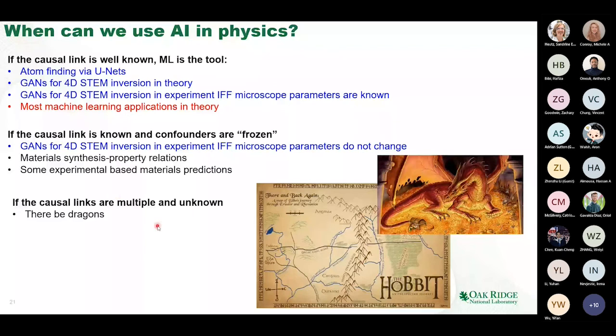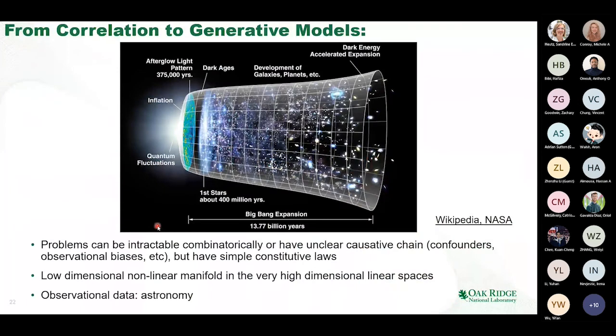That's the part where, on the one hand, machine learning has to be used very, very carefully and only by properly combining it with physics. And secondly, this is the area that can literally bring us to the most interesting discoveries. Let me illustrate some of these concepts. So first of all, what can we do to actually take advantage of machine learning? The first answer is that we can start off with moving from correlation to generative physical models.